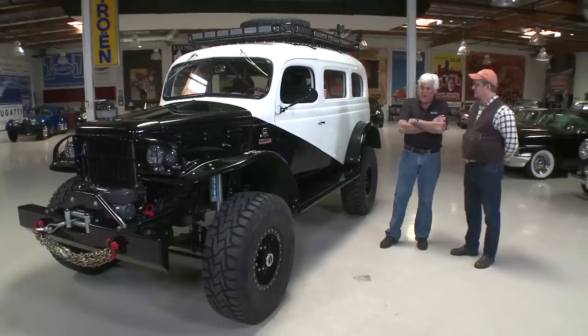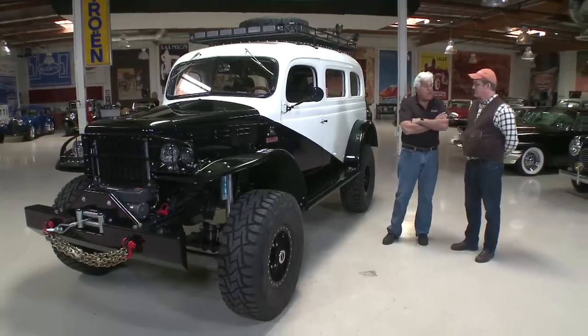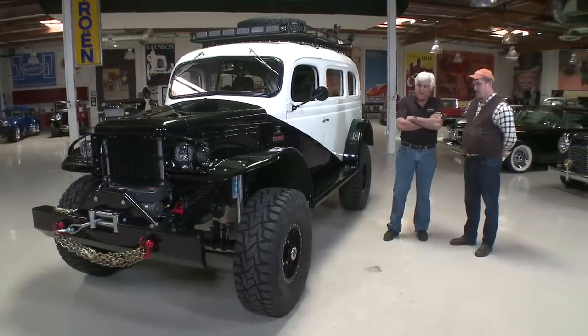Yeah, I think it's fantastic because when I think of restomod, I think just making something a bit of a hot rod. But this is just a better version of its intended purpose. Right. This is pretty cool.